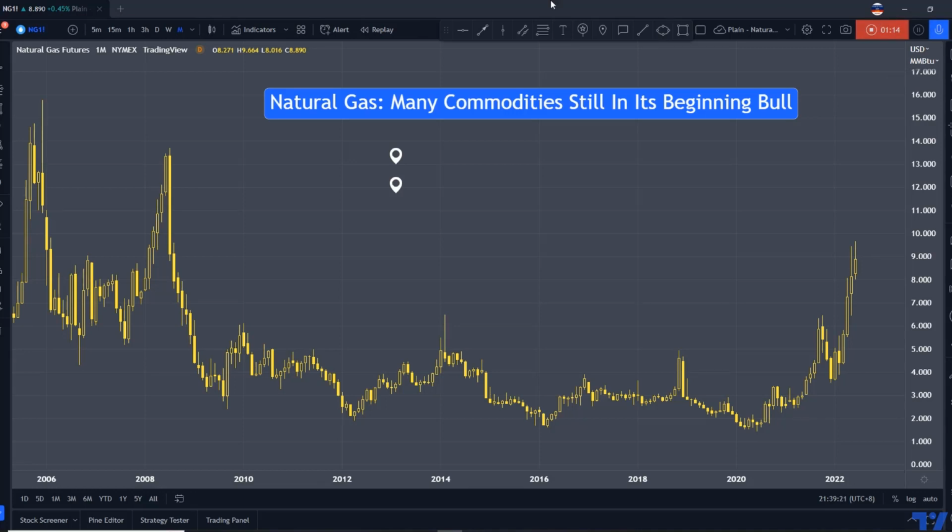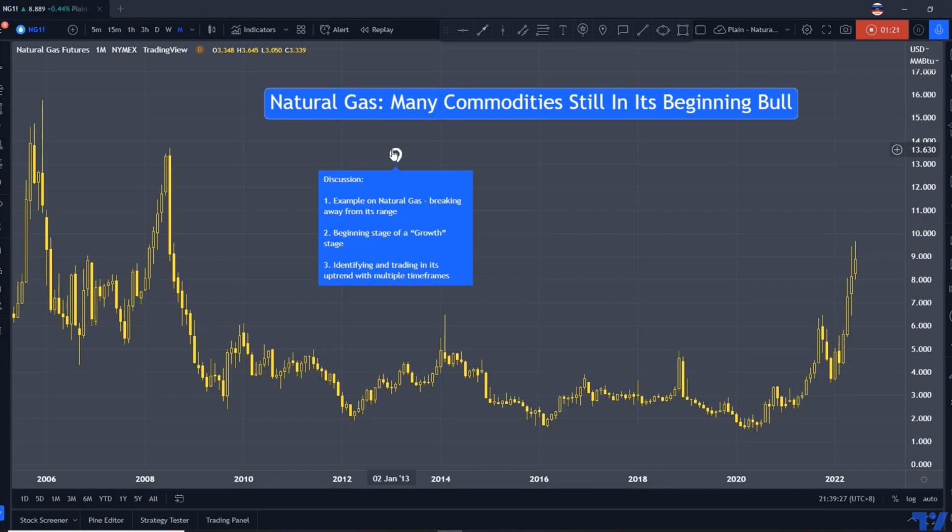What we're going to discuss here today is three keys. Number one, I'm going to give you an example on natural gas, which is breaking away from its range, and how to identify the range. Number two, we're going to identify whether natural gas is at the beginning stage of a growth stage, the beginning of its major trend to come. And number three, we're going to learn how to trade this uptrend using the multiple time frames method.